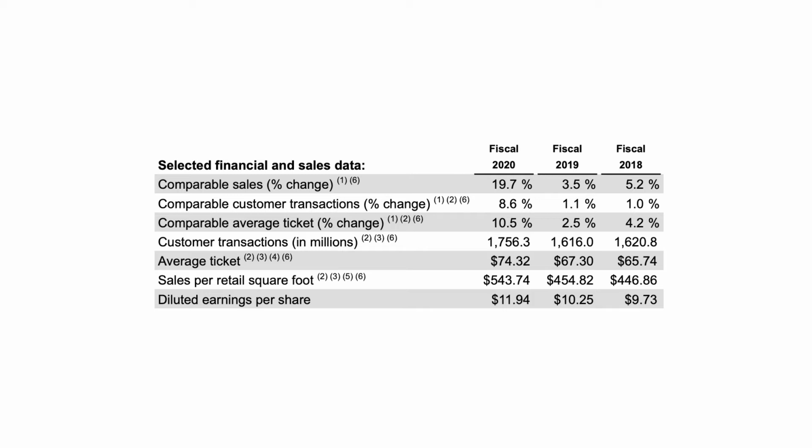The next one, sales per retail square foot, tells you something about how much revenue is generated by every square foot. We see that this number is increasing every year, so that's also a good sign to me.